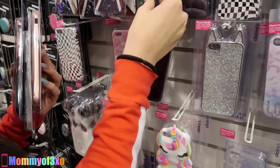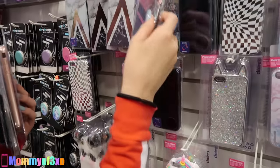So are you guys gonna get matching ones? No, look, there's no back to it. They can't ring it up. I'm sure she could find the price tag somewhere. Is this the other one that you have right here?